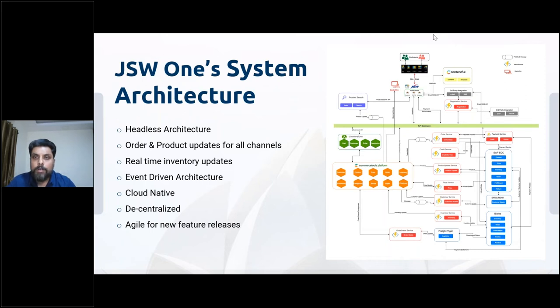If you see the top, we have a customer who is accessing a storefront, which we have developed using JS. It is accessible via multiple devices, either mobile or web, or anyone through a system can easily access the same. It gives a proper UI and UX experience, and there are different instances which have been created, and it has a connector.